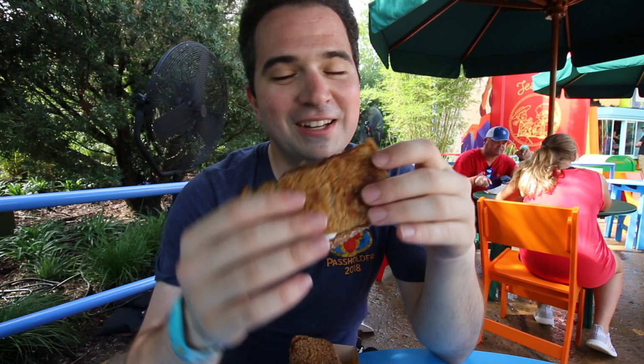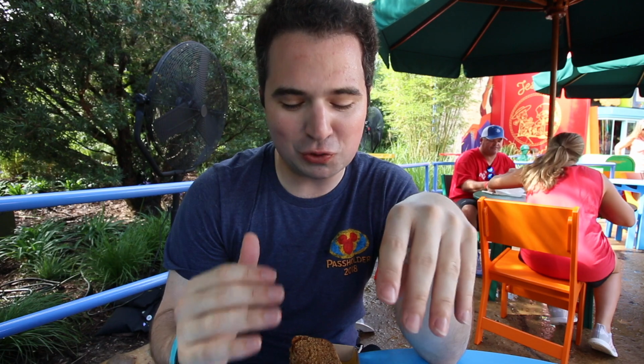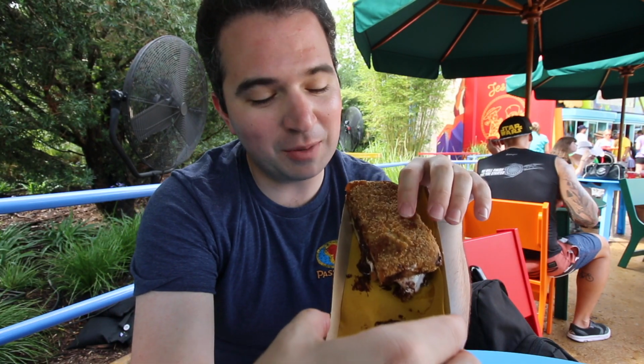Looks super sweet. Great way to start the day. Bon appétit. It doesn't taste like a breakfast item at all. It tastes like you're just eating a giant piece of soft French toast with chocolate and marshmallow. Overall, the French toast and s'mores sandwich was really good.